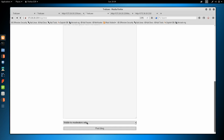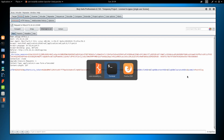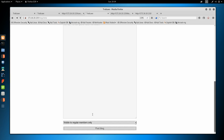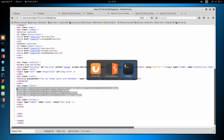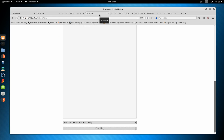Do back without changing anything? Yes. Regular members, let's see what they are. Regular members is 2. We need to drop the request. I probably could just look at the source code. There we go. That's a bit easier. So now we know what all the group IDs are. I'm not sure if that's helpful, but it's good just to save it in case it is.